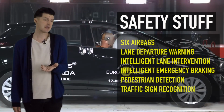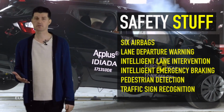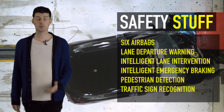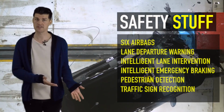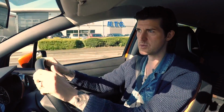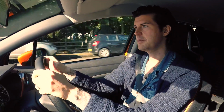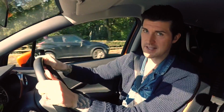Thankfully, one area where there's evidently been no cost cutting is safety. The Micra comes with an impressive array of standard safety equipment, some of which is especially high tech for a car of this size. Like intelligent lane intervention, which will use the brakes individually to nudge you back into lane if it detects that you've drifted out slightly, and intelligent trace control, which helps the car steer more sharply by just nipping on the inside brakes as you're turning.